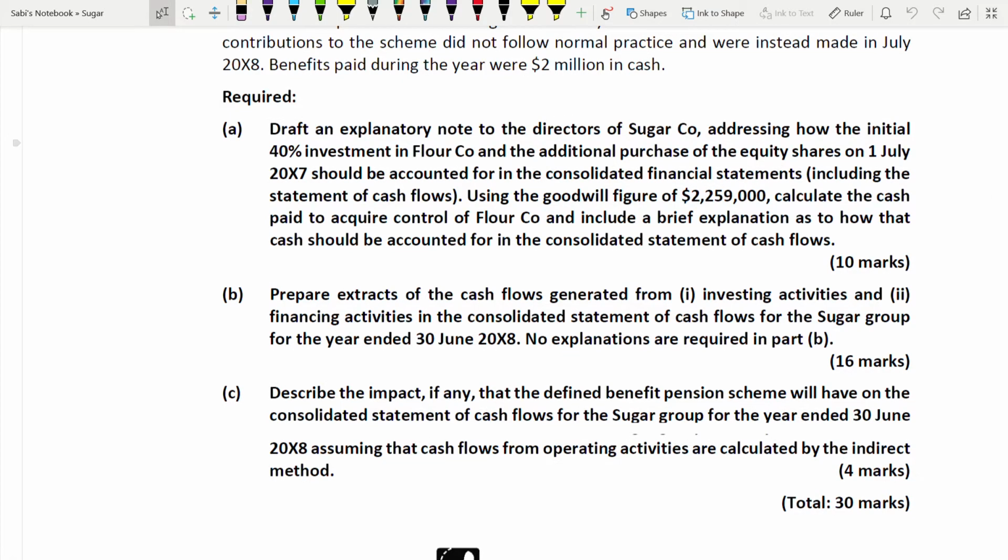Part C is regarding your last topic, that is IAS 19. What is the impact of the defined benefit pension scheme on the statement of cash flow, whether there will be an impact or not, that you have to describe. Describe means explain. Also, assuming cash flows from operating activities are calculated by the indirect method does not mean you have to go and start calculating it using the indirect method. No, you just have to describe, because just see the marks. So don't waste your time doing operating activities under the indirect method. It has not been asked from you. It's only for 4 marks. So this is the whole scenario now.